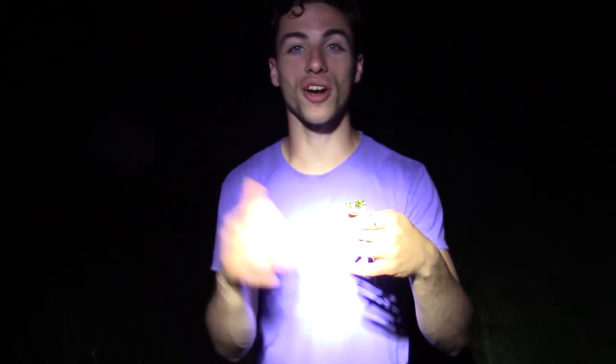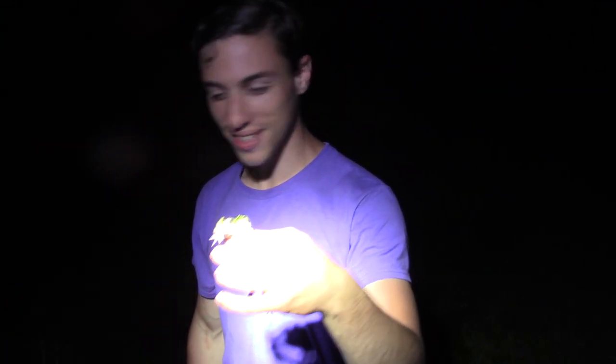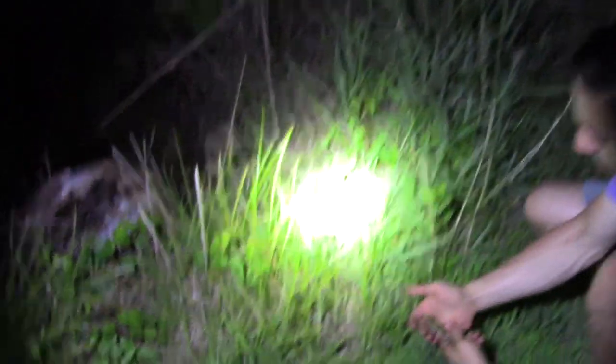All right, so we're gonna get this little northern leopard frog back into the environment, and that is probably gonna cap off our night herping here, but we have one more day left in Maryland, so we'll see what we get tomorrow. What do you say? All right, let's do it. Awesome. Let's say goodbye to this little guy. He might give us a good jump here.